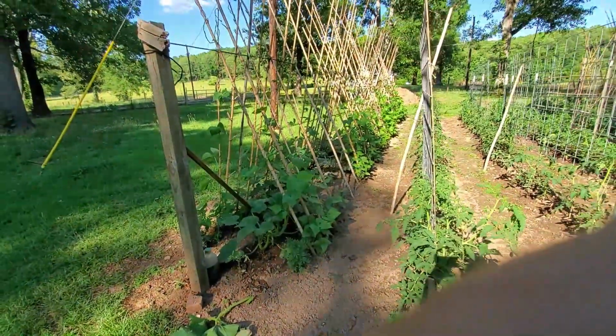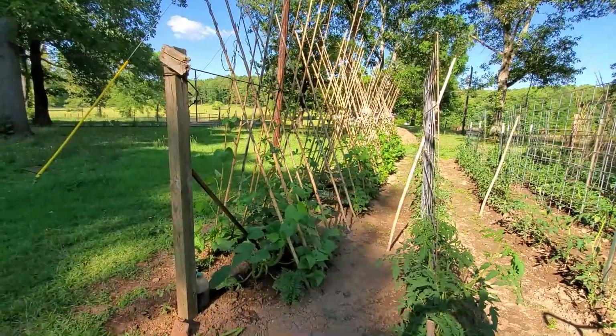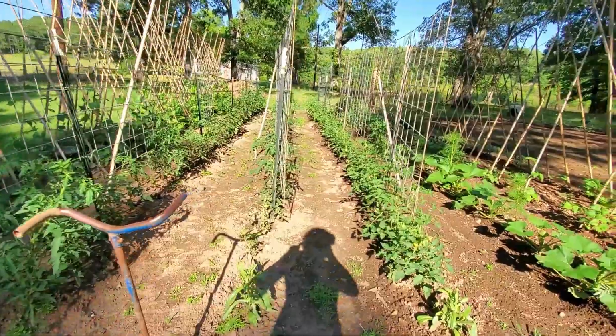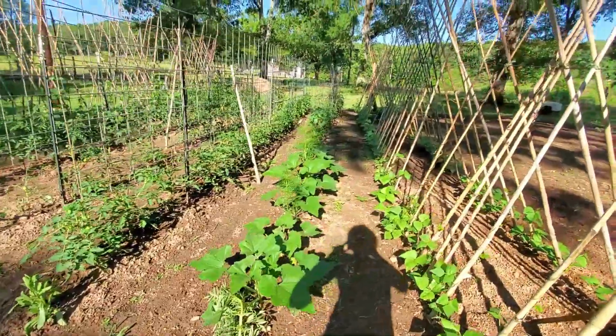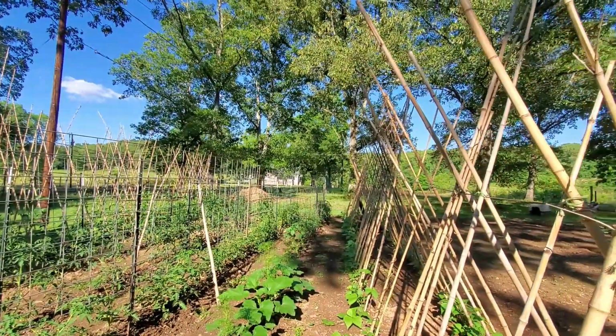All right, so let's just go down the rows and name what's through here. We have rattlesnake with squash and zucchini under it. We have several different varieties of tomato with calendula and marigolds through here. Another row of tomatoes, another row of tomatoes. This is white scallop squash with some cosmos, and then some tomatillos, and then celebrity tomatoes at the other end.